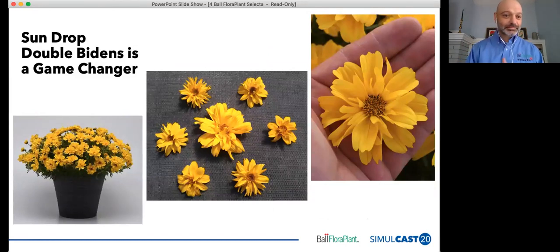Okay, next up, I'm going to talk about Bidens, which quite often isn't a variety or a genus that we get super excited about, but I really think our new Sundrop Double Bidens is a game changer. And the reason for that is that flower size, which we tried to illustrate here in the slide. That picture in the middle shows the competing double flowered Bidens that are on the market currently, and those are surrounding the new Sundrop Double Bidens in the middle there. So you can see how much bigger that bloom is than the competition. And that's really what this is all about.